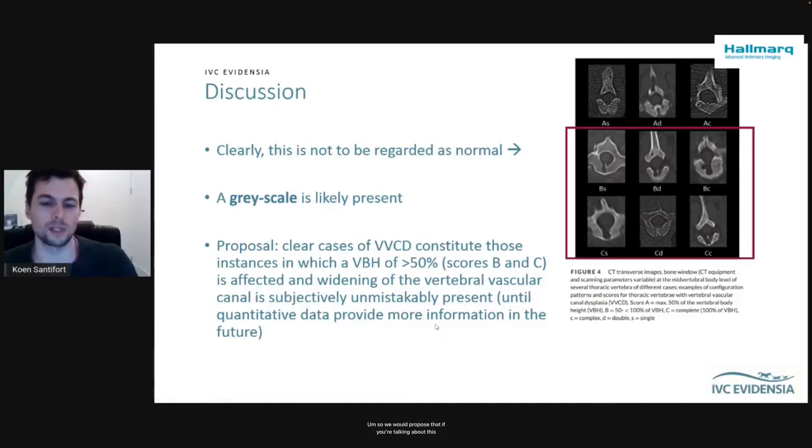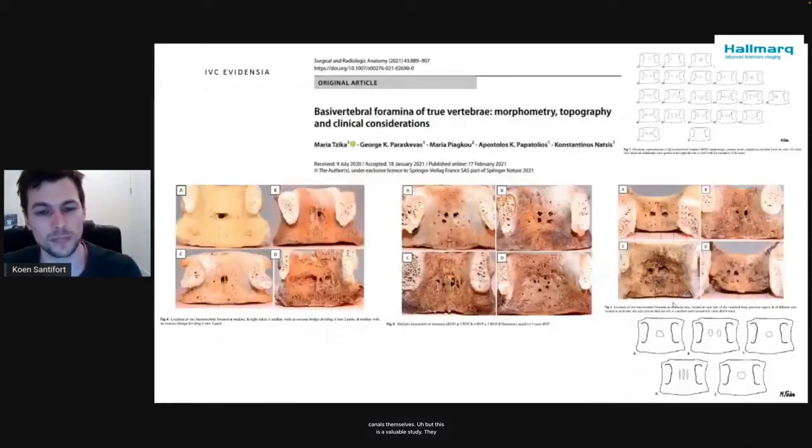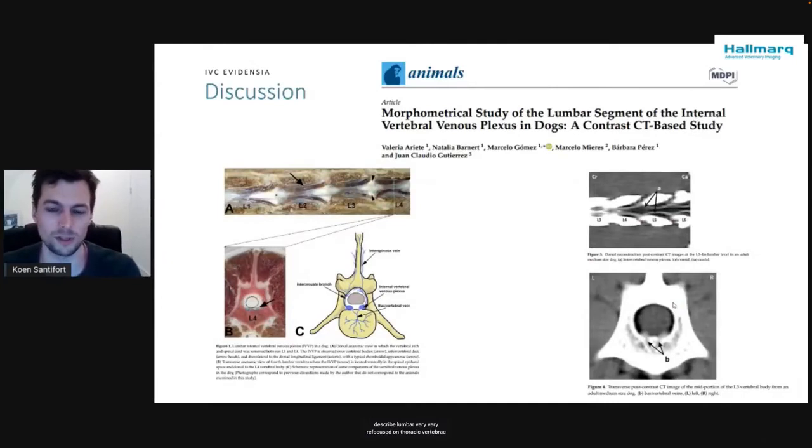So we would propose that if you're talking about this anomaly, vertebral vascular canal dysplasia, you would at least consider that term for the dogs with scores of B and C. There is one study on the vertebral venous plexus in dogs, which is CT-based, contrast-based, and that describes nicely, and also shows in images, that there are raised vertebral canals allowing for the passage of those veins. They do not necessarily talk about the canals themselves, but this is a valuable study. They describe lumbar vertebrae. We focused on thoracic vertebrae for these canal dysmorphias.